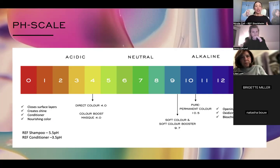So we'll see that our direct colors and our color boost masks both sit at a 4.0 pH. And then you can see where our soft color and permanent color cream lies. Especially with our soft color, this is very important because this is where we get the very long-lasting results from our soft color line that does have the semi to demi-permanent capabilities on it.